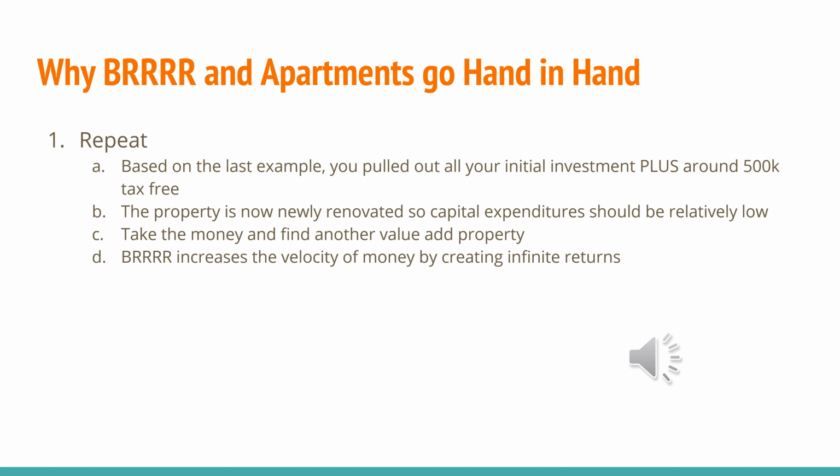I know a lot of syndicators, they tend to fix and flip it real fast, and they're paid based on a 1% acquisition and disposition fee, so they are incentivized to sell. But for me personally, I try to hold onto the property as long as possible because, as I mentioned, I can still pull out money tax free and still keep the asset. To me, that's just like having your cake and eating it too, which is why I'm a huge advocate for long-term buy and hold.